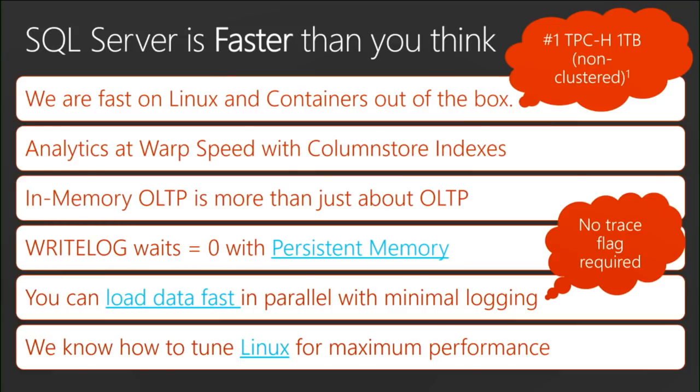I've actually run Docker containers using a similar type of test on HammerDB and seen similar numbers, even running in a Docker container. Analytics at warp speed with column store indexes and in-memory OLTP. We're going to talk about those. I've got specific slides to go over those technologies. Yesterday I was at the booth showing demos of column store, and it was amazing to me how many people still really don't understand, which is not your fault, how impressive this technology can be for read workloads.